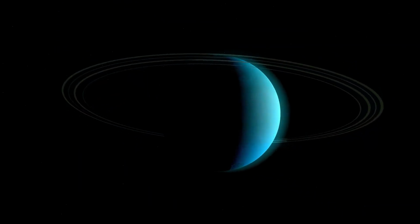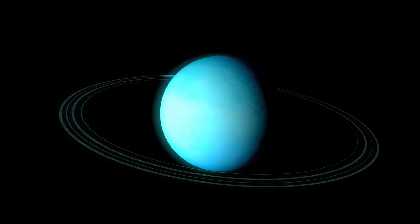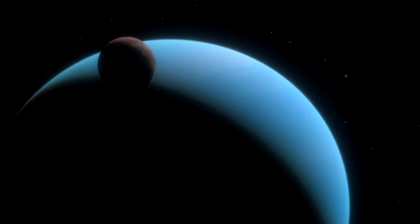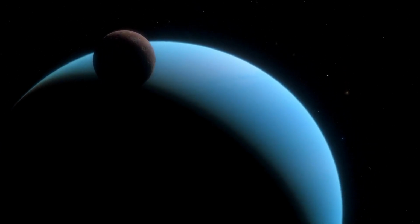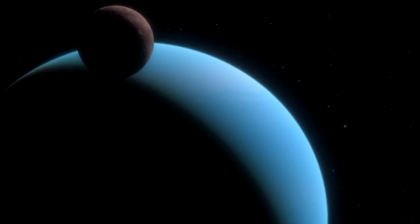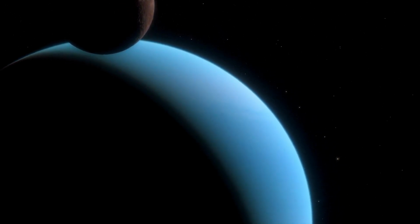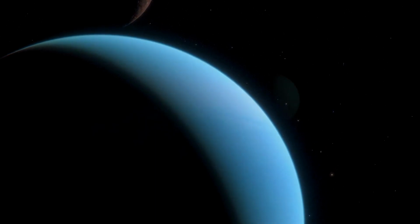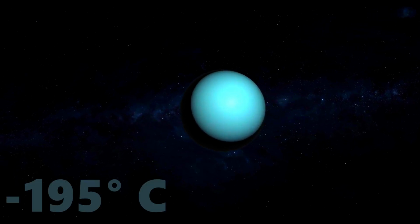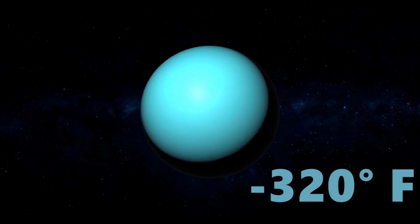Unique to the other planets, Uranus spins on its side due to a collision with a massive object early on in this planet's history. Just like its fellow outer planet, Neptune, Uranus also possesses a number of icy moons. The surface of this ice giant is not one we could stand or land on. It is made up of a mixture of gases and ice, so you would sink if you tried to land on its surface. The average temperature here is roughly minus 195 degrees Celsius, or minus 320 degrees Fahrenheit.